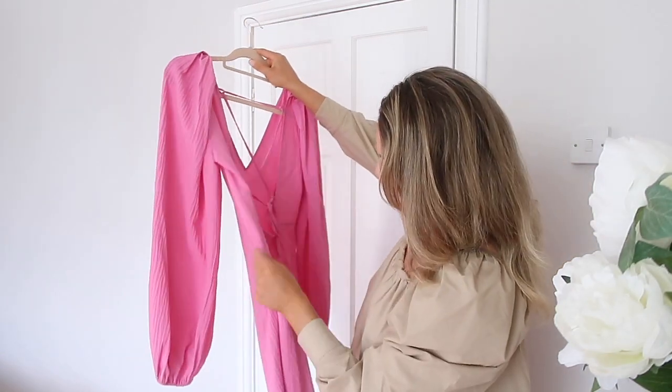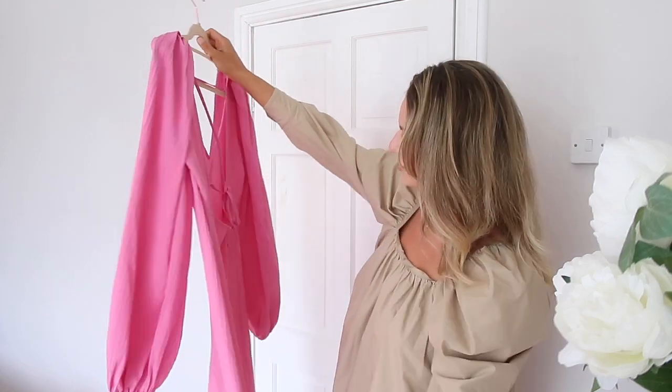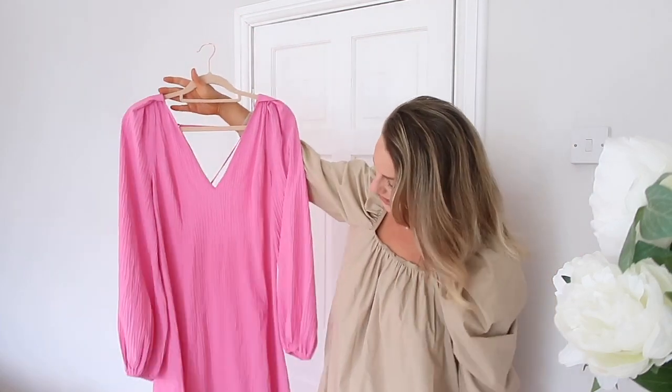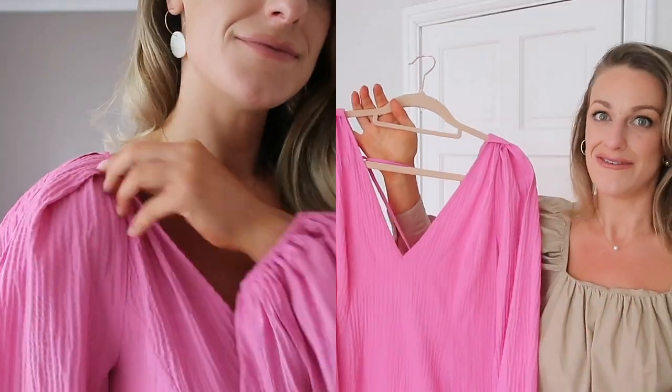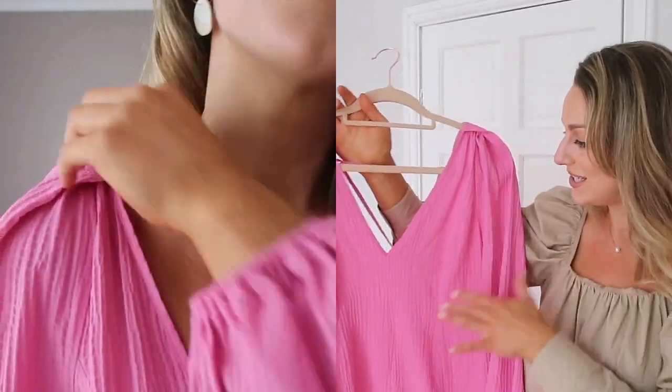Does it have a zip? No, it doesn't have a zip, you just chuck it on. But yeah, it's a really nice midi dress. It's a nice length on me. I actually think this would be a gorgeous piece for holiday. You just want to chuck something on, you want to be a little bit covered up from the sun maybe. Something like that, maybe for the evening, you could dress it up. It's definitely a day to night piece. Really, really easy and versatile to wear.